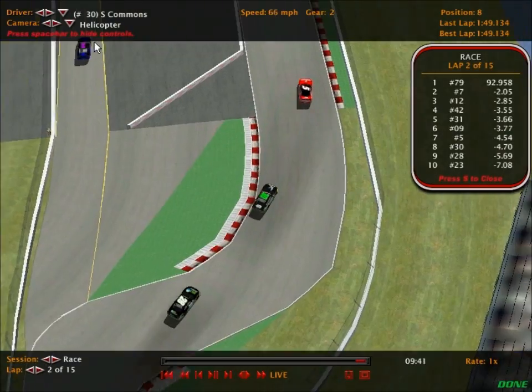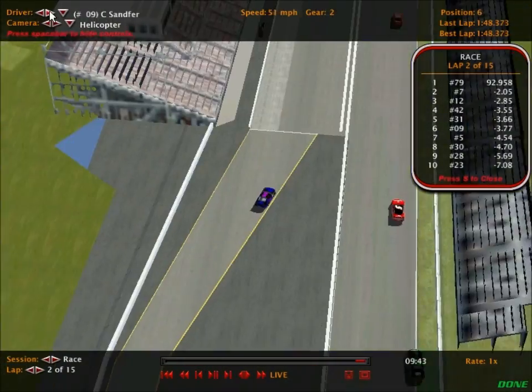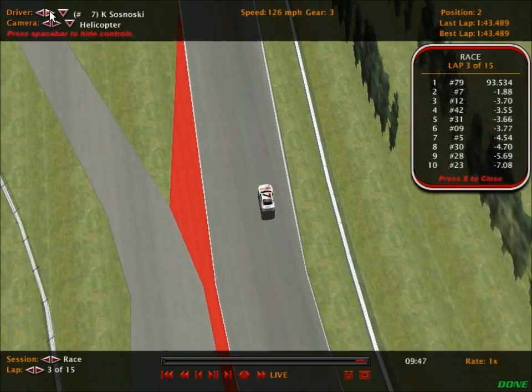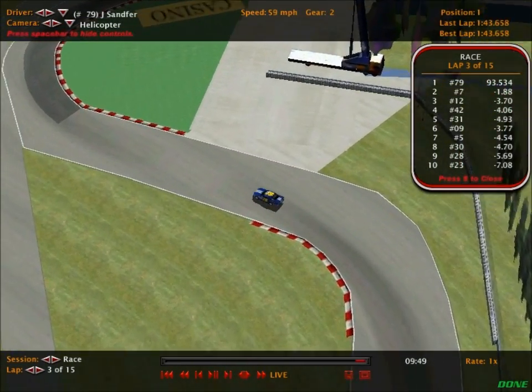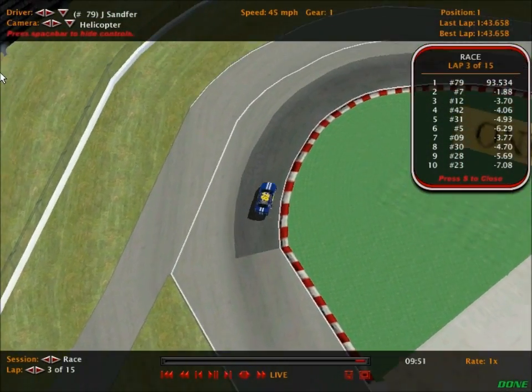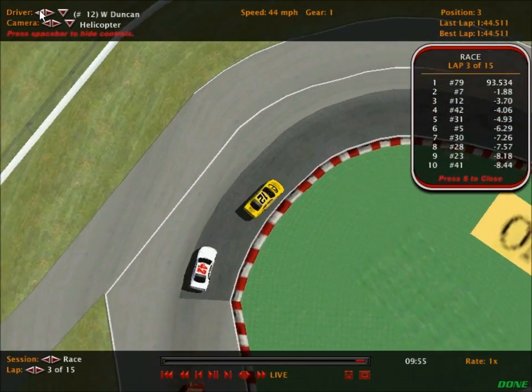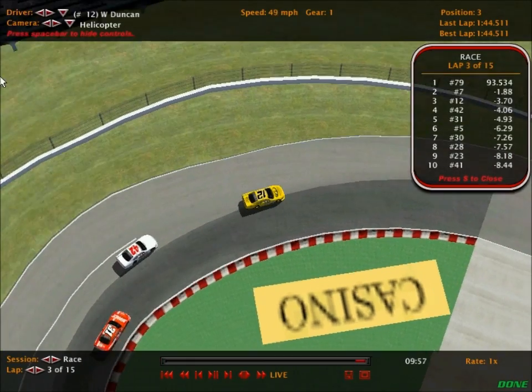Charles Sanford, we're going to go into the pits. It looks like there's going to be pit stops throughout a lot of the race, so actually pit stops might be the way how you win this race. And Gene Sanford is holding a huge lead over Kosinowski and William Duncan. It's going to be hard for these drivers to catch up to them.